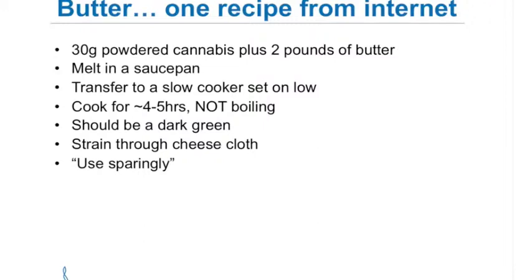helpful. They suggest that you take 30 grams, which would be, if you were doing 1 gram a day, a month's supply. So basically taking your whole pack of powdered cannabis and adding it to 2 pounds of butter and melting it in a saucepan. Initially, you want to make sure you get it melted, but then transfer it to a slow cooker set on very low. You don't want to run any risk of boiling it.